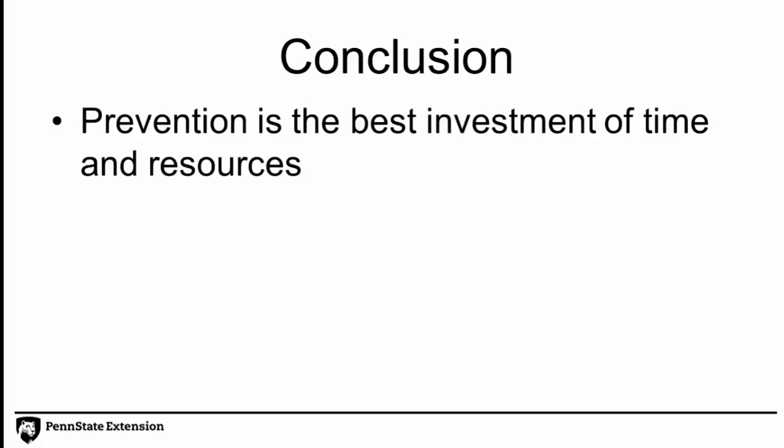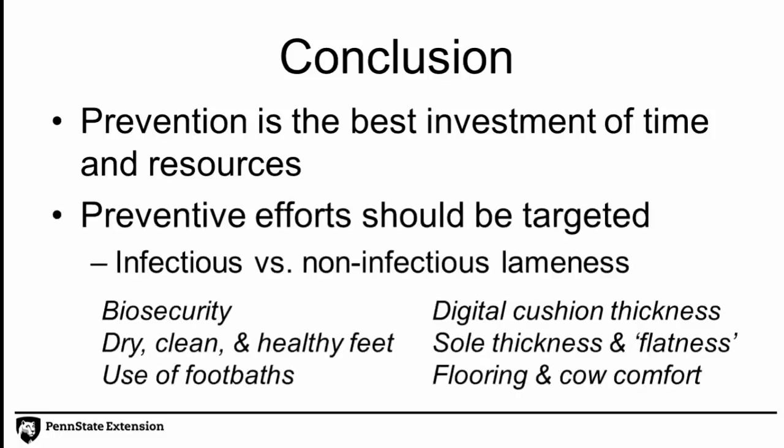All right, so we certainly didn't cover all of the ways that we're going to prevent lameness, but prevention is certainly the best investment of time and resources when it comes to dealing with lameness. We really need to try and prevent new cases whenever we can. It's not only in the best interest of the cow, but also in the best interest of production and economics. Our prevention efforts are slightly different for infectious and non-infectious lameness conditions.